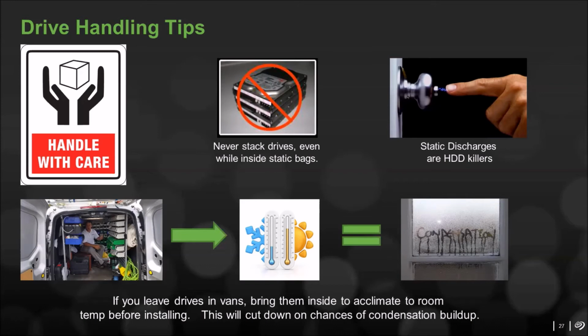Next biggest killer is going to be, of course, static. Always make sure to discharge yourself before you grab the hard drive up off the ground, or out of your storage bin in the van, or off the table to install it.